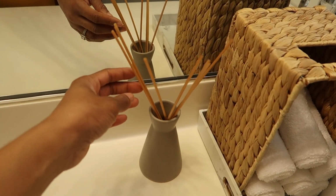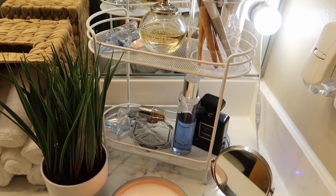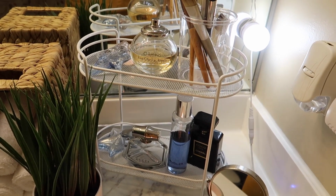I brought in this diffuser that she had in another area of the apartment. And this two-tiered display thing here, right? We got this from the bathroom section in Target.